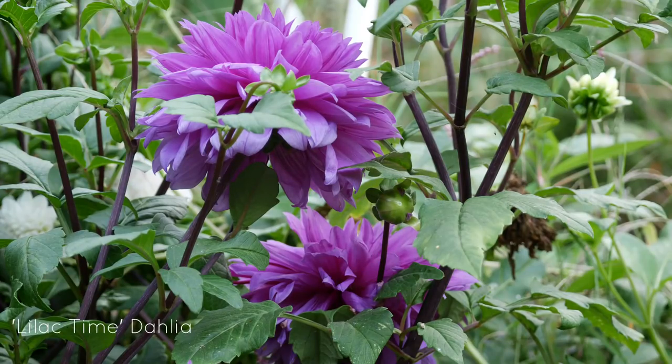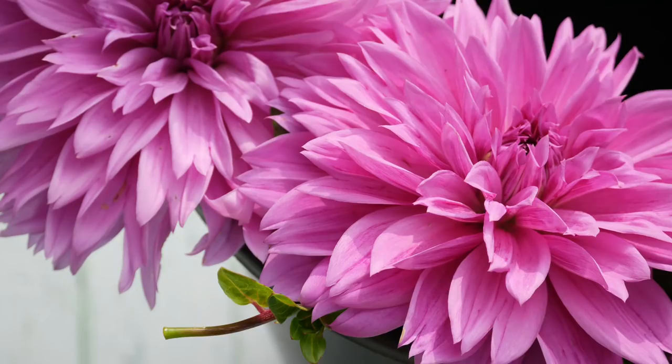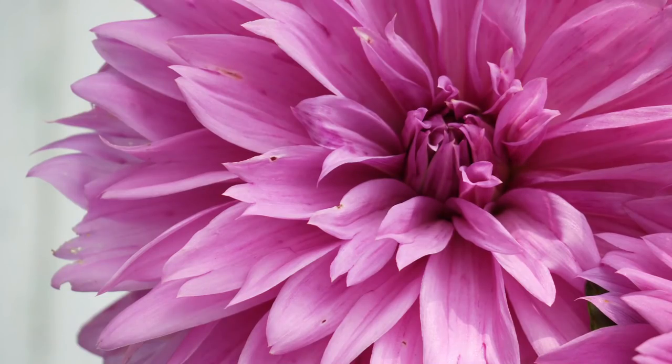And speaking of short stems and disappointment, here we have the Lilac Thyme Dahlia. Now, I would be the first one to admit Lilac Thyme is very pretty. The colors, very pretty. It's a very true purple. I wouldn't have described it as lilac. Usually with lilac, I think of a lighter color. But I would describe this color as very much a purple marker color. But as pretty as these are and as large as these are and as much as I really, really want to love these beautiful purple dahlias, the stem length is a major bummer.